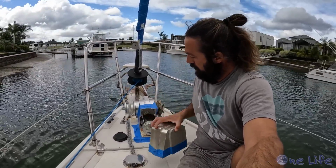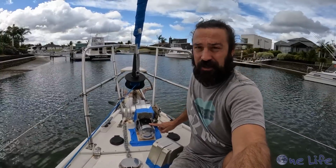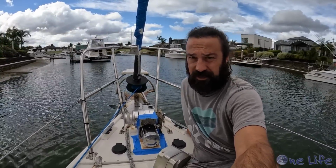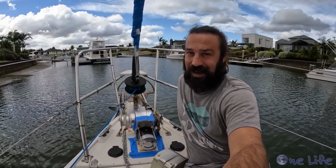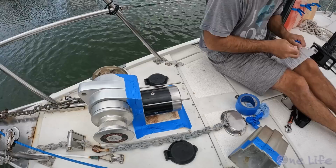the motor and try to make sure that salt water doesn't get onto the motor again. The motor itself is a sealed unit, but everything I can do to keep salt water off of it will help extend its life.